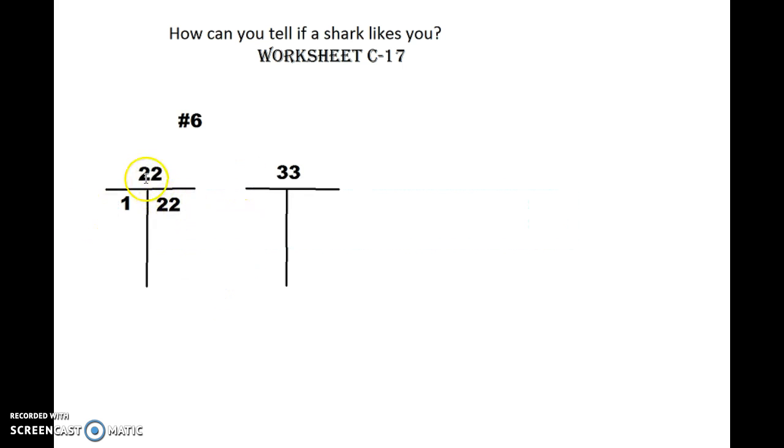1 times 22 equals 22, right? If I were to go over here, 1 times 33 equals 33. And I'm getting ahead of myself. I'm going to focus on 22. Alright. 2 times something does equal 22 because this is an even number. Anything that ends in 2, 4, 6, 8, and 0, right? So 2 times what equals 22? If you know your facts up to 12, you would know that 11 times 2 equals 22.